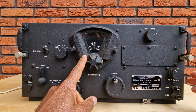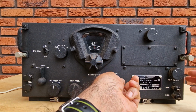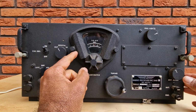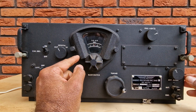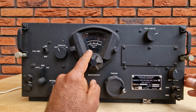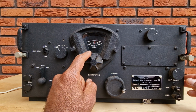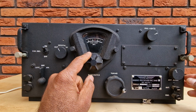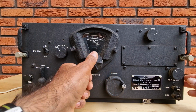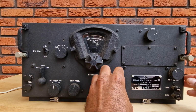Just beneath that is the volume control, often labeled as the gain control on military equipment. Moving to the right, the mode switch lets you toggle between CW reception for Morse code and standard AM broadcast reception. The BFO, beat frequency oscillator, control sits nearby, crucial for decoding Morse code signals clearly. And of course, we have the classic dial light control. Turning this adjusts the brightness of the dial lamps, a small but thoughtful feature designed for nighttime operations in the cockpit. Every knob and switch has a functional, no-nonsense feel, a testament to military engineering where reliability trumped luxury.